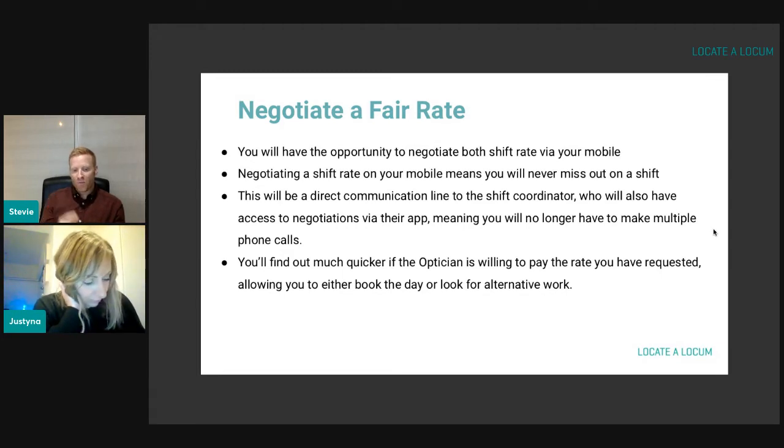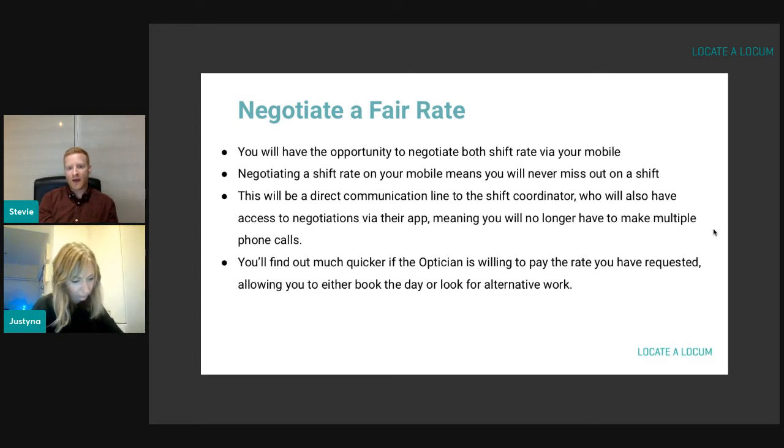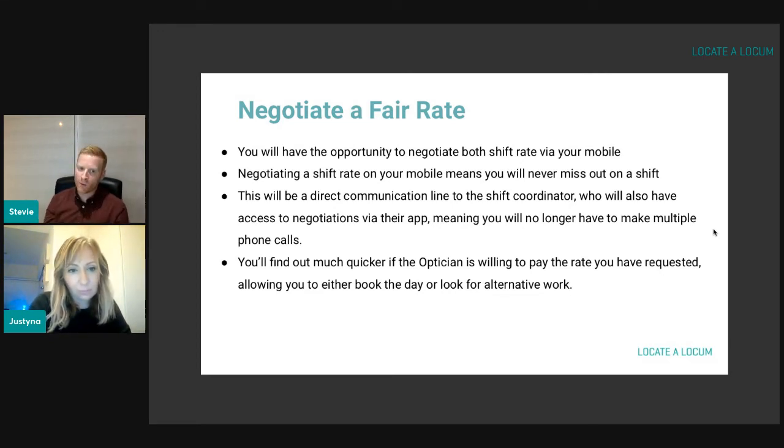negotiation. So what this means is they can reject it, but then they can say, oh, we'll meet in the middle and do this rate, or you can put notes in and request a certain rate, and you can justify why you want that rate. It takes away the whole telephone ping pong, where you're phoning up and they're phoning in, and there's the back and forth. So you can almost get instant notification whether you're successful for that shift based on your negotiation.